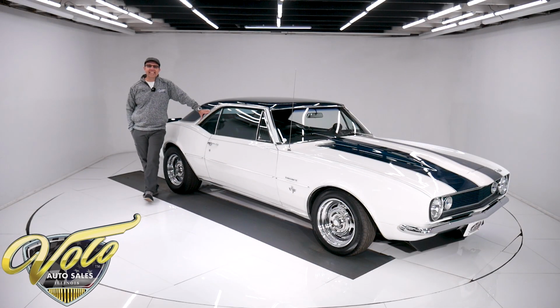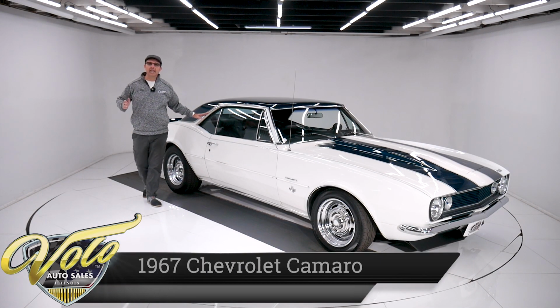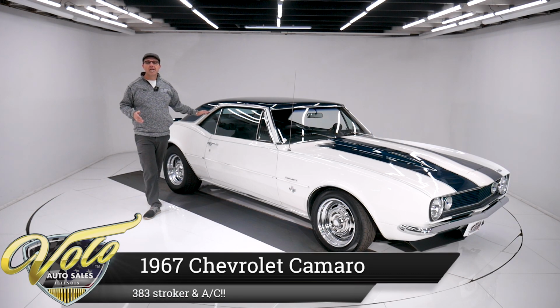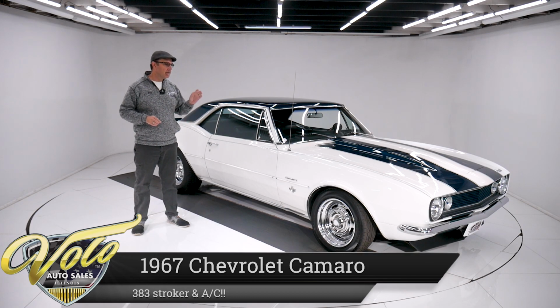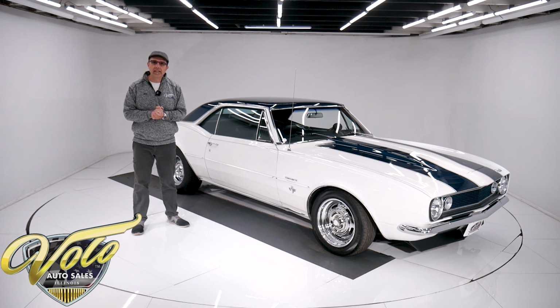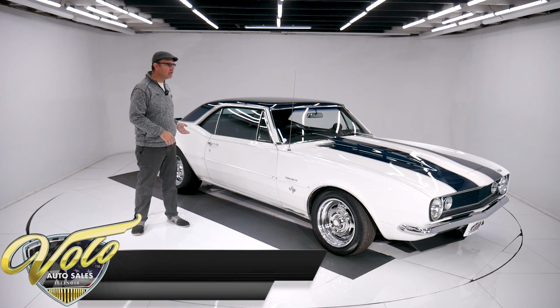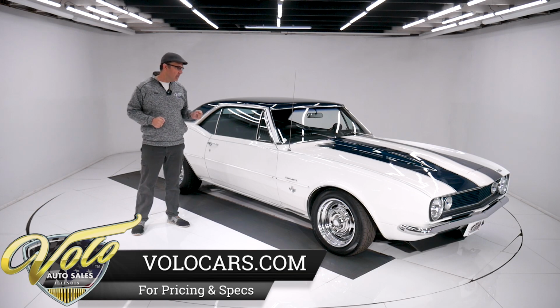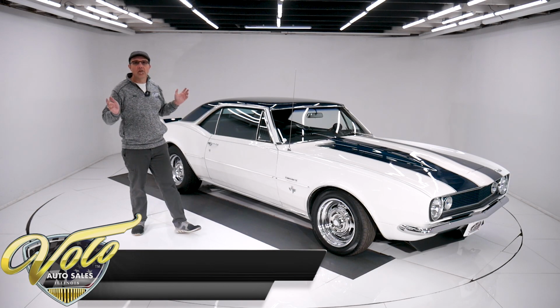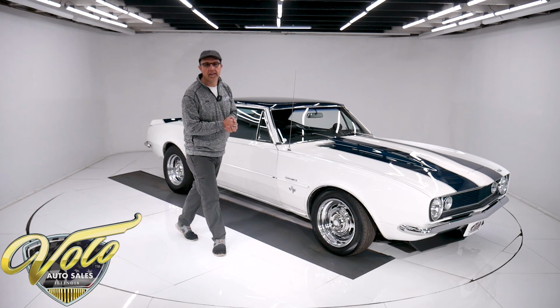And we've got a 1967 Camaro here. I sold this car to the gentleman 15 years ago. We just acquired it back from him. The car was completely restored in 2003, upgraded suspension, has a ZZ 383 motor with 425 horsepower, some custom interiors. Got a long list of stuff, which we'll go over all that with you.